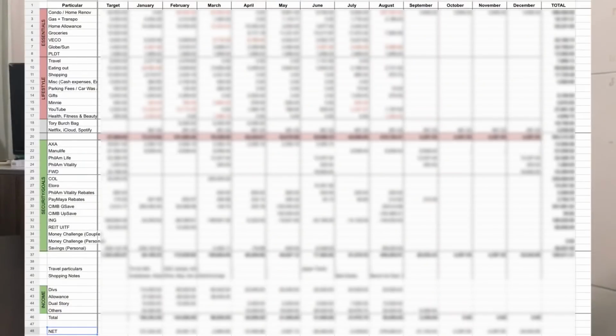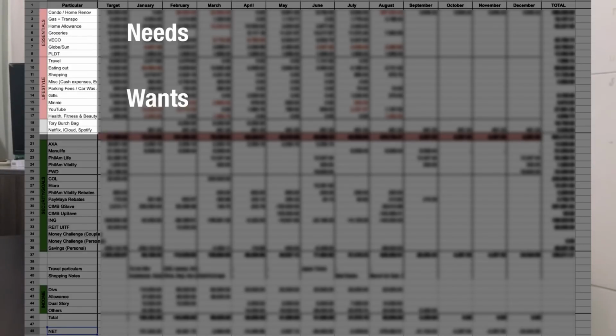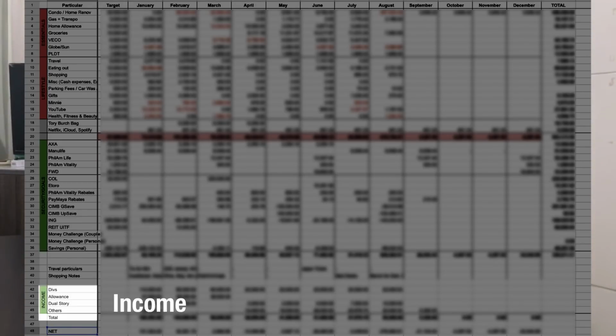It's an Excel file. So I basically have 4 categories in my overview. First is the essentials. Next is my lifestyle spending. So this is basically the needs and the wants. And then lastly are my security or goals and investment. So this is the savings part. And I also put here my monthly income. So I compute my monthly income. So I have a few sources of income. So I listed down there each one. So that's basically what's in my spreadsheet overview.